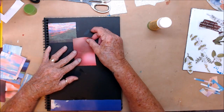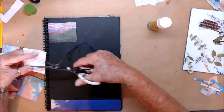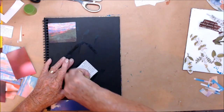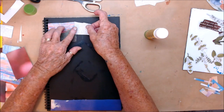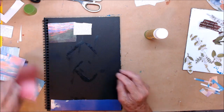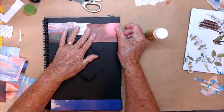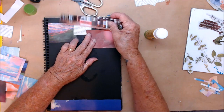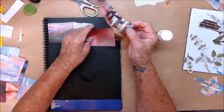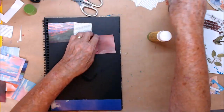Right, just going to put small bits of words in between, I think, just to break it up. Pinkish bit here. Have a look how that's going to go. That's going to go there, there. We don't want to cover that pinkish bit. It's really pretty. Right, okay, we'll put that there.